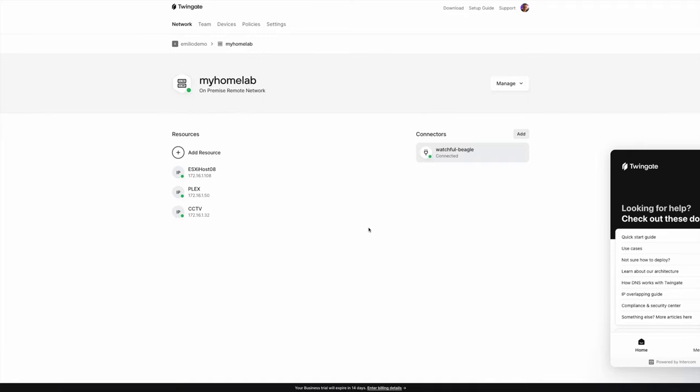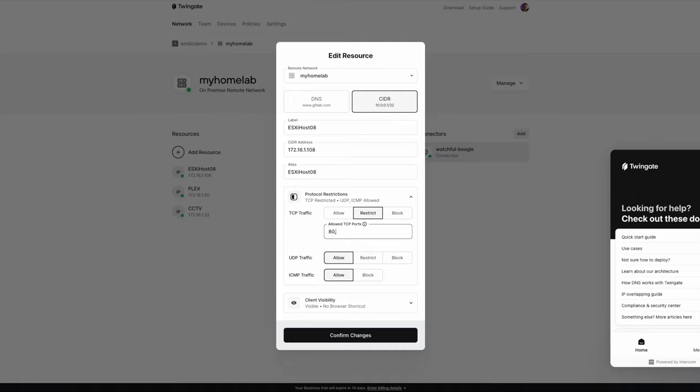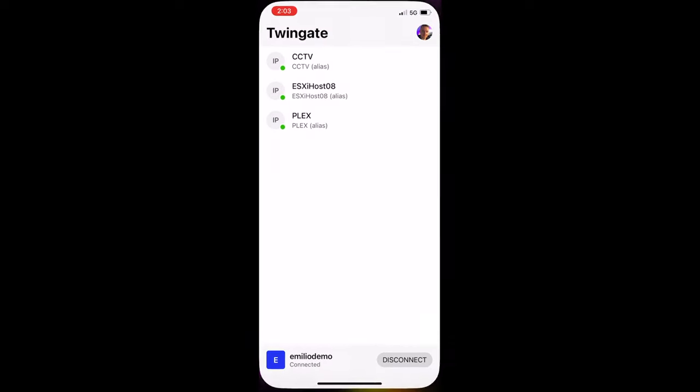There you have it. So you got to try Twingate out. It is the greatest way to securely access your resources on your home network without opening up ports, without relying on a VPN gateway or exposing your network out to the internet.